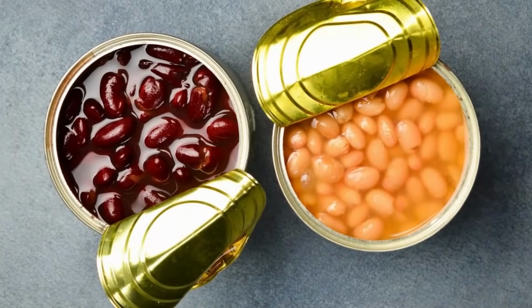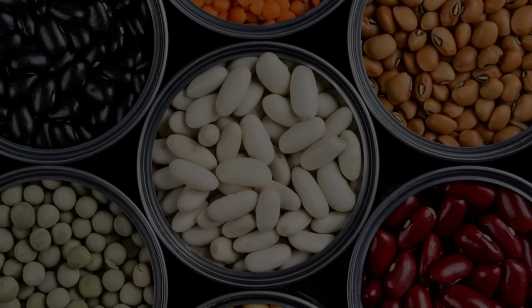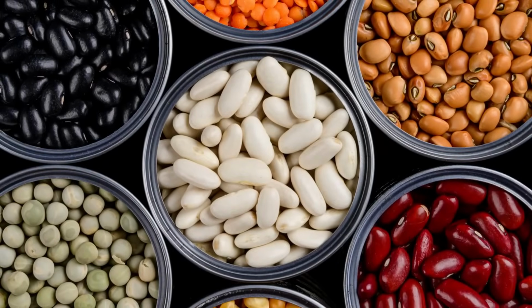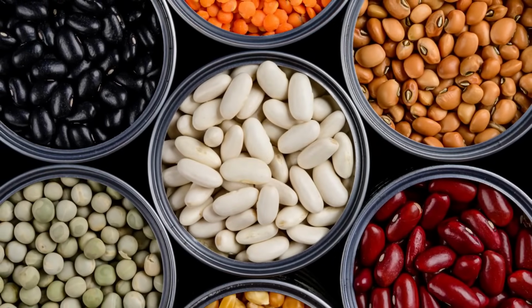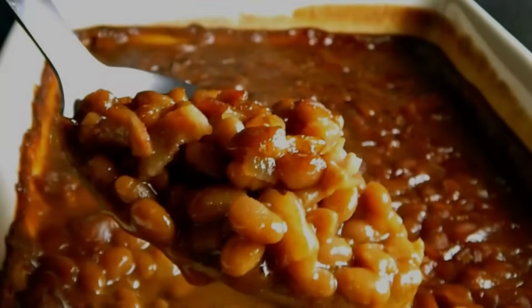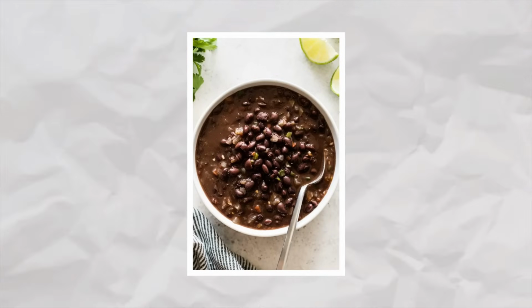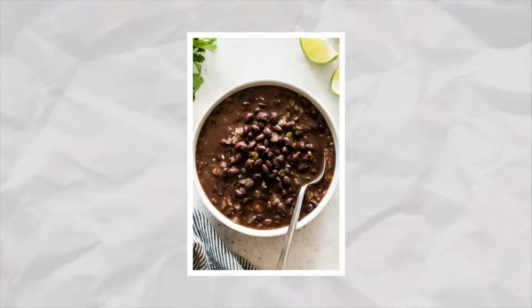Storage-wise, beans are a prepper's dream. Canned beans can last 3 to 5 years on the shelf, sometimes longer if stored properly in a cool, dry place. And because they're pre-cooked, they don't need hours of boiling. Just heat them up, and they're ready. Even if you're short on fuel, you can eat them cold straight from the can. Sure, it's not gourmet, but when the power's out, practicality beats fancy every time.